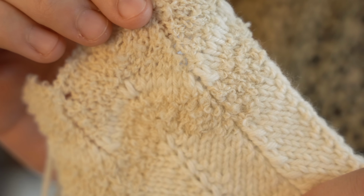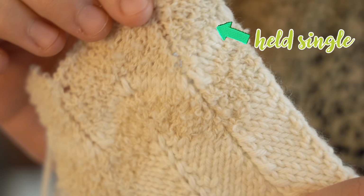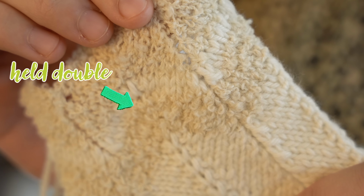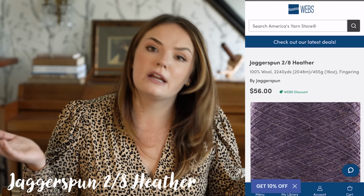So when I held it single, it was too fine. It was too sparse. I could see through it in my swatch, and I didn't like that for the boucle texture. But when I held it double, again, I was wrestling this yarn. So what I wound up getting for the main color of this body was called Jaeger Spun.